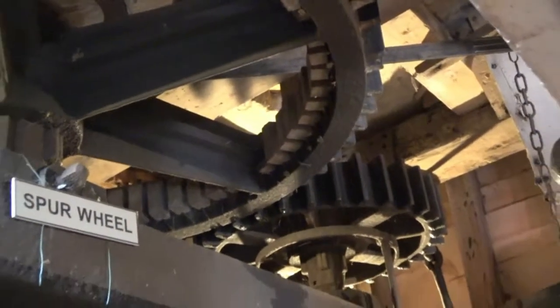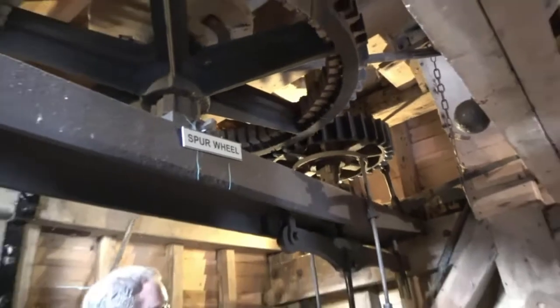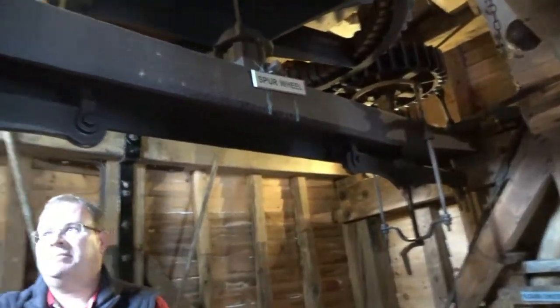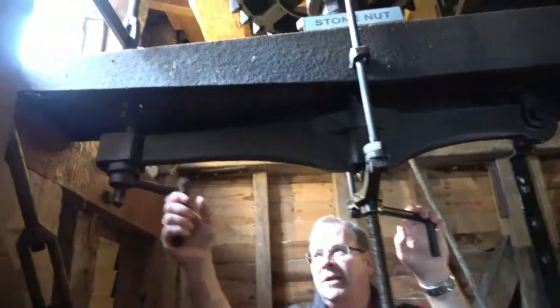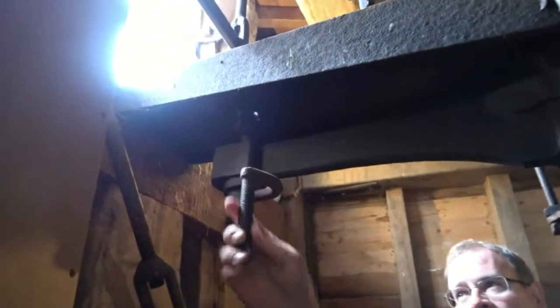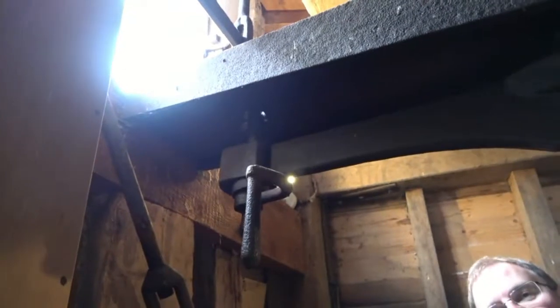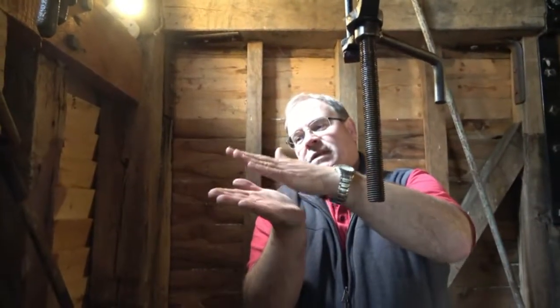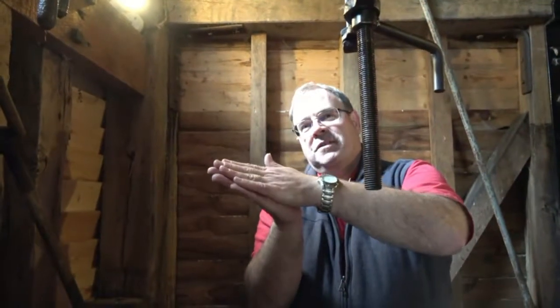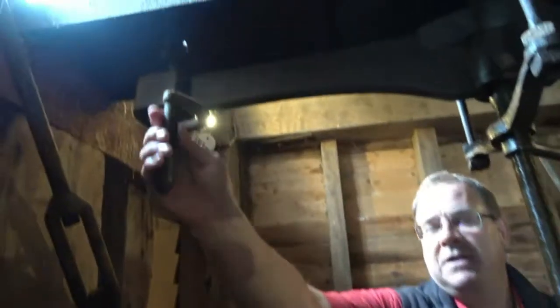This central screw mechanism essentially is the bit that winds that up and down to put the drive on, if you like, turn it on. And this second one here, essentially this one lifts and lowers the runner stone to alter the pitch between them. Okay, so the bigger the gap, obviously the coarser the flour is going to be when it comes out, the closer, the finer the gap, the finer the flour.